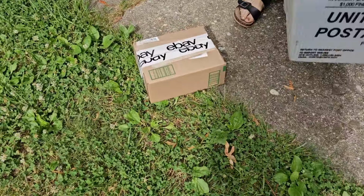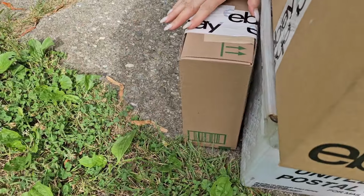Whoa! Luckily we packaged that really well. We did.